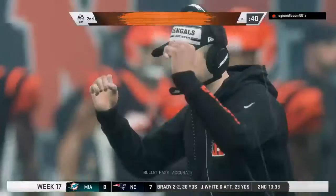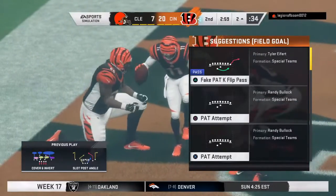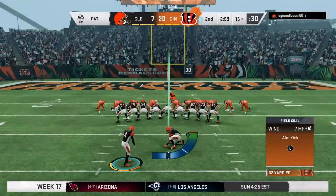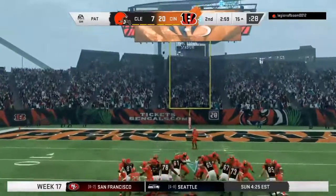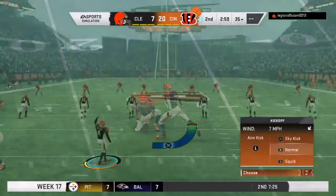And he'll take this into the end zone for a Bengal TD. John Ross, his 11th touchdown of the year. And the Bengals, they widen their lead. Now Bullock to add the extra point. And it's no good. Oh, he misses the extra point, and our score stays right where it is.